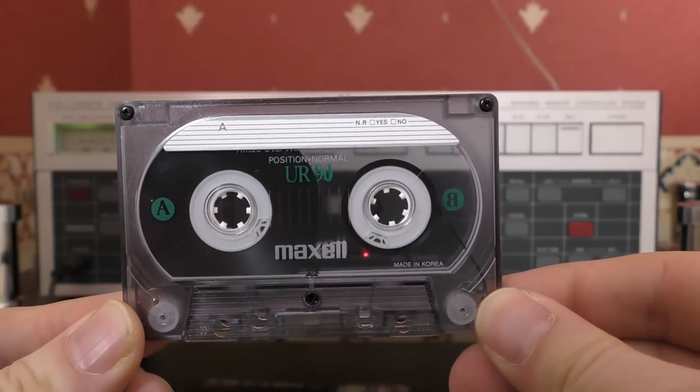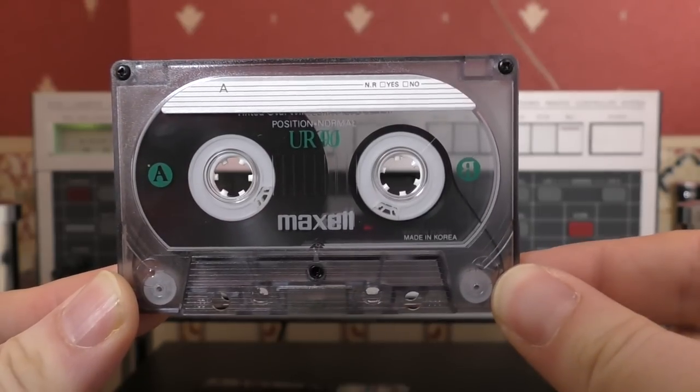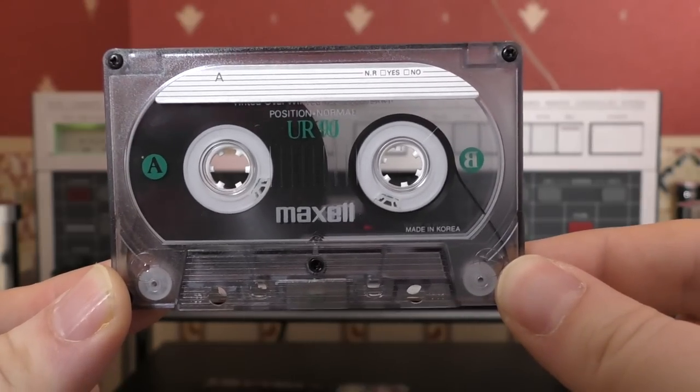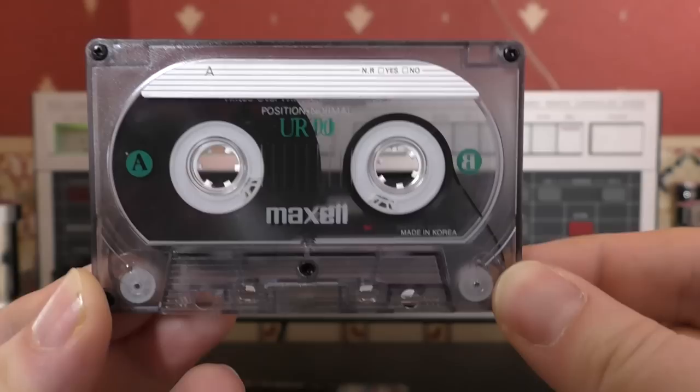Again, great looking, does a really good job of reproduction. I mean, you've got to think, when these were new, when I was buying these, they probably cost about 50 pence each. You were buying them in a 10-pack for like $4.99. You know, these sounded great.